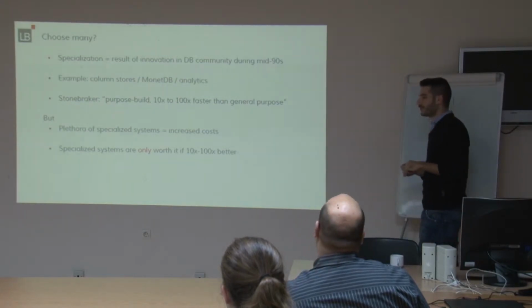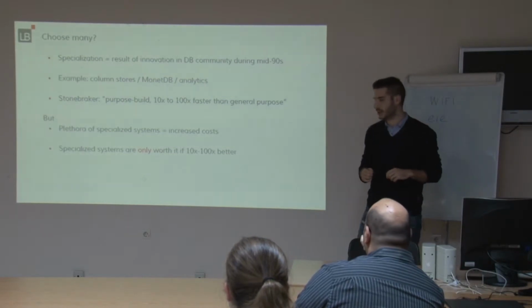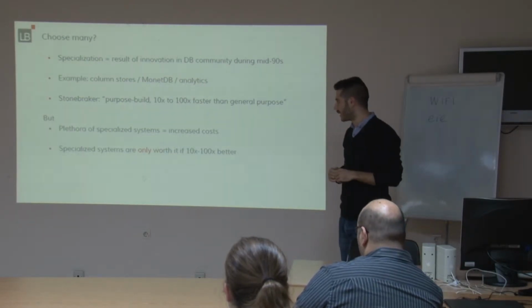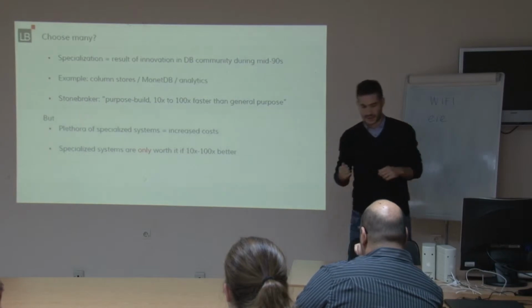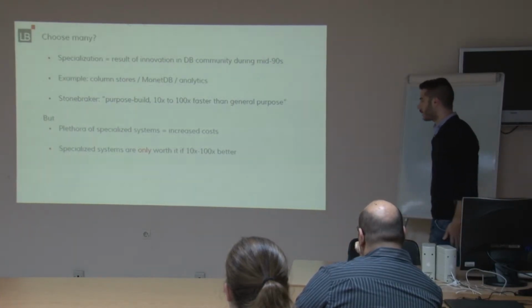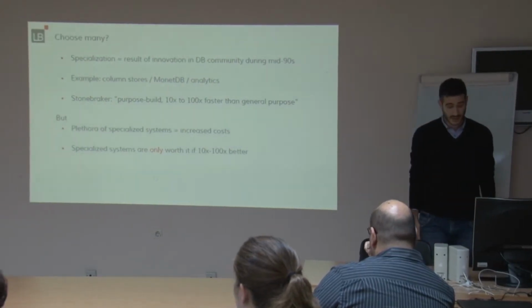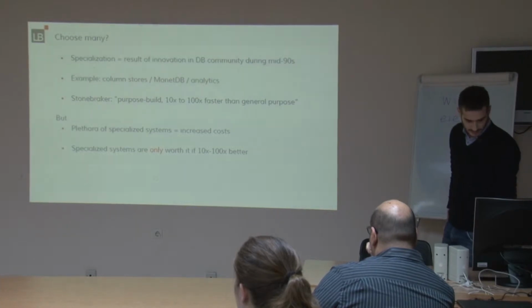But of course, we know if we are going to use many of these specialized systems, we have increased cost, increased maintenance cost, tuning cost, development cost, etc. And of course, these systems are only worth it if they are indeed 10 or 100 times better.